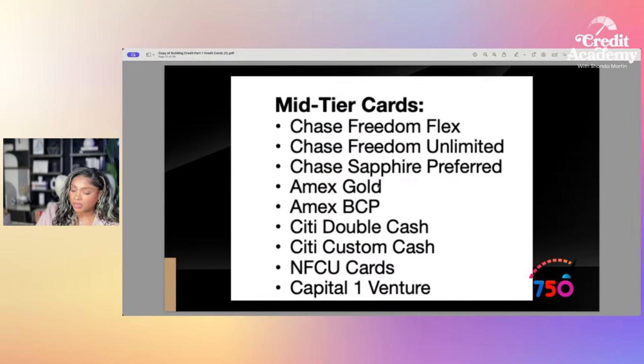So 6 months between each application is best practice. So basically two of these a year, if you want, but you don't have to, obviously. But there is a limit to starter and subprime cards. Never exceed two, because after that, there's no point.